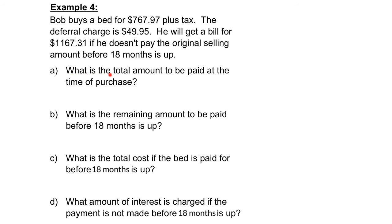So, what is the total amount to be paid at the time of purchase? Well, he has to pay the deferral charge of $49.95 plus the HST. And remember, HST is 13% of the price. So when you do the math and carry it all the way through, you end up with $149.79. So that's the amount that you have to pay at the time of purchase for this bed, and you don't have to pay the rest until the 18 months is up.